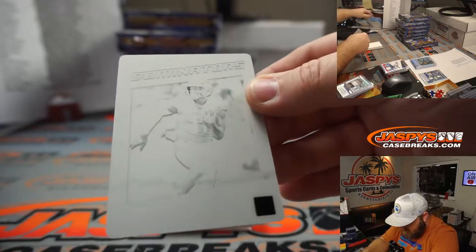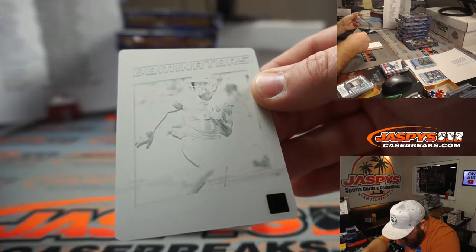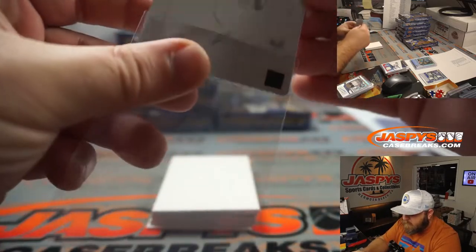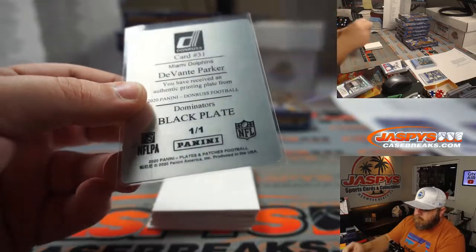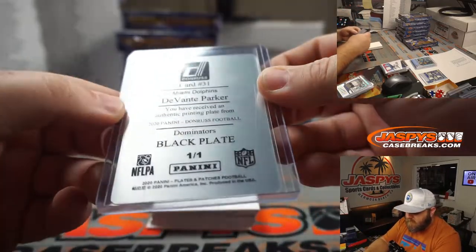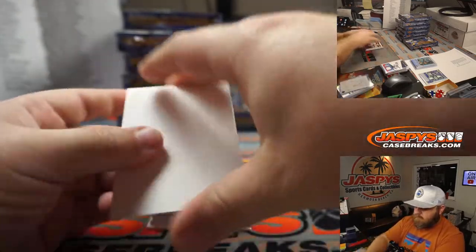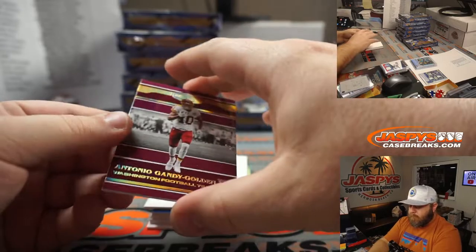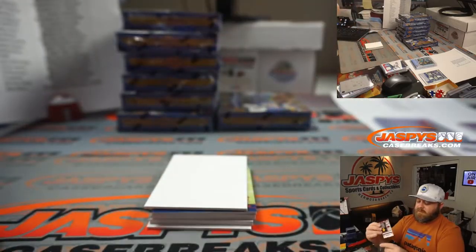Who we have here? It's a Dolphin. Is that Devontae Parker? I'm going to say Devontae Parker. Yep. Miami Dolphins. Roy DiPietro from Donruss Football. Dominators insert. Antonio Gandy-Golden, 5 out of 35. Rookie, Washington, Mark Majeure.